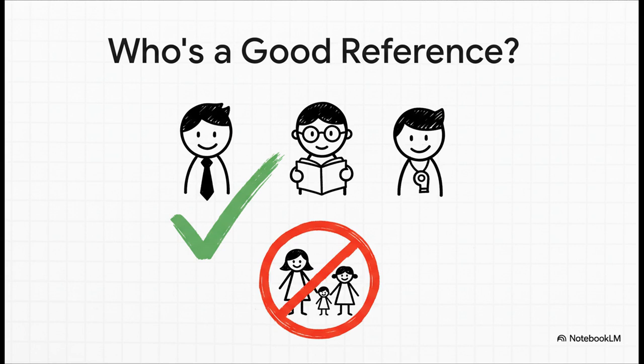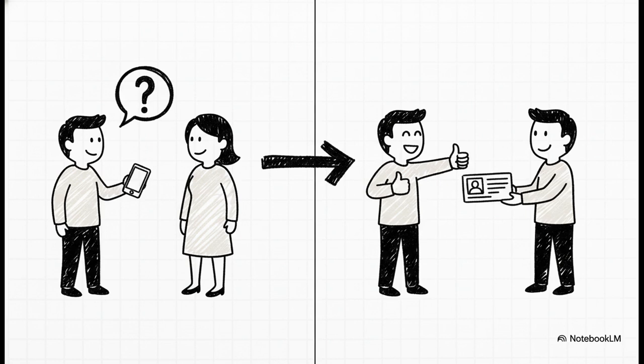And here it is. The number one most important rule of references: never, ever use your family. It just doesn't look professional. It's an instant red flag. And this one is just common courtesy, but it's super important. Always, always ask someone for permission before you list them as a reference. It's not just the polite thing to do. It gives them a heads up so they can be ready to say amazing things about you when that call comes. You can even send them your resume and the job description to give them a little cheat sheet on what to highlight.